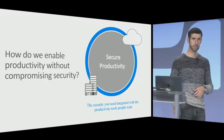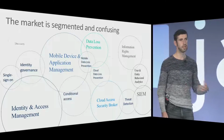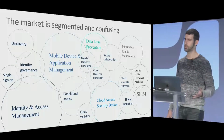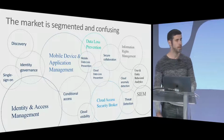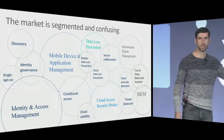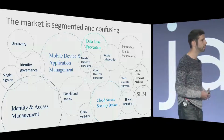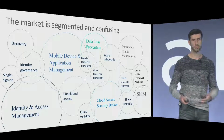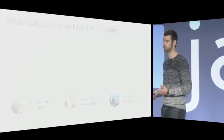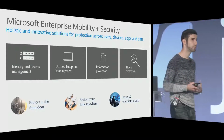From your perspective, we also hear that it's pretty confusing out there, because you see many different vendors, including Microsoft, providing all these different solutions to help you manage devices, secure identities, and so on. There are lots of solutions in the market, and Microsoft does have a unique view of this world, just like Jamf has their own view as well. Our view is that we want to build an integrated solution that provides all of that.